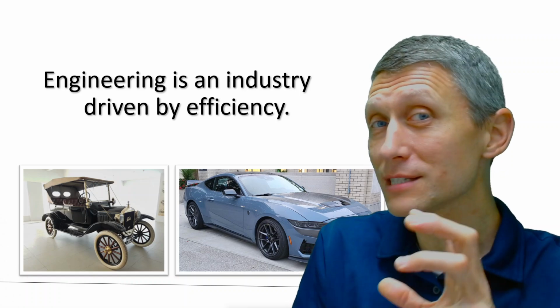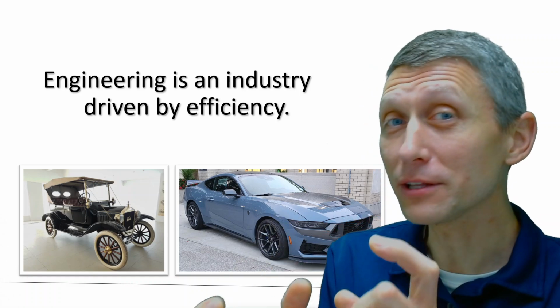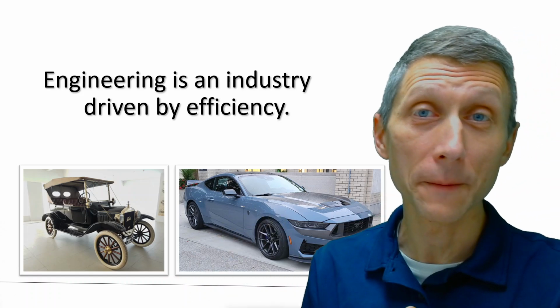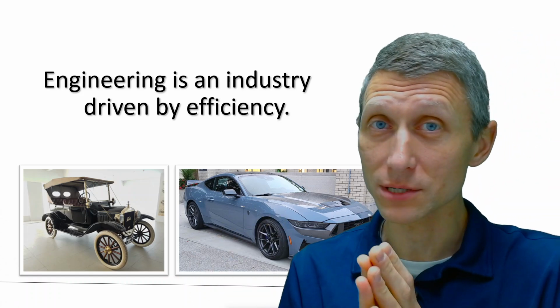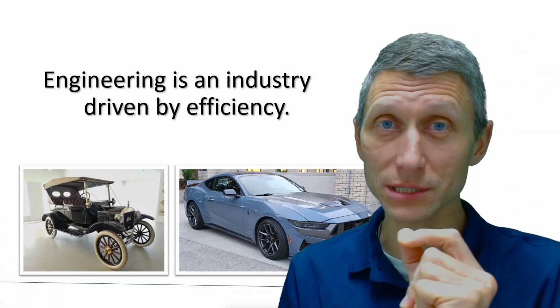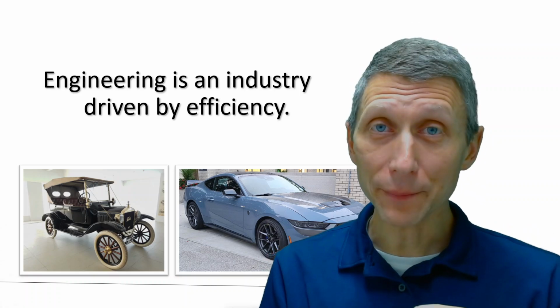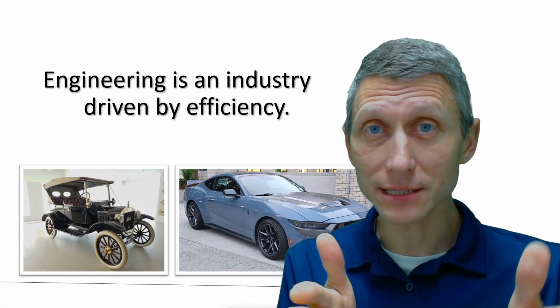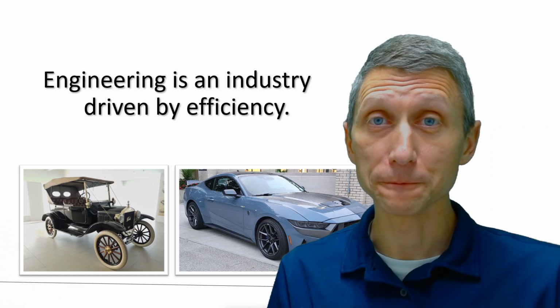We drove ourselves literally to the point where we could make some of these advancements, right? And we got to a Ford Mustang where now we can go 0 to 60 in a matter of seconds, right? And what happens with engineering is we take an idea and we advance it to make it better, to make it more efficient. Now, I believe that process of engineering is something that we can apply to education as well, right?